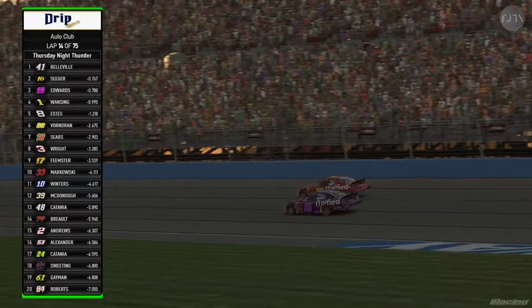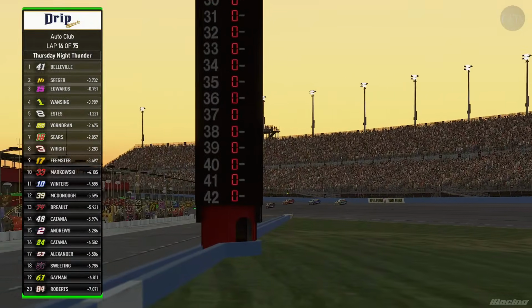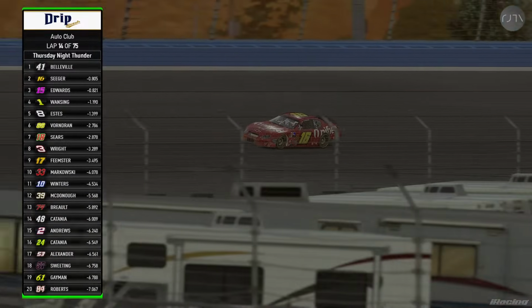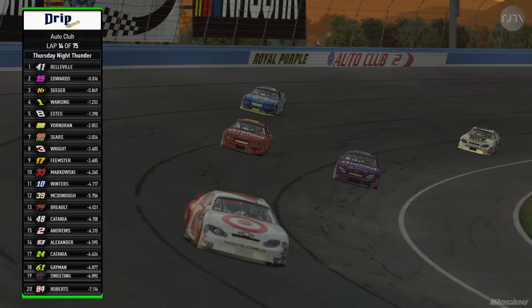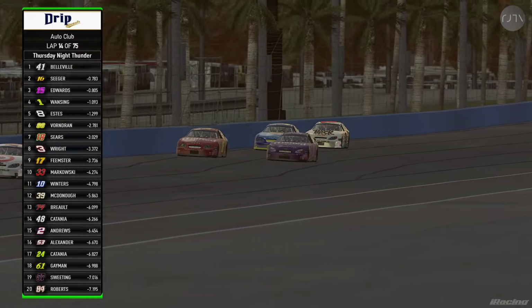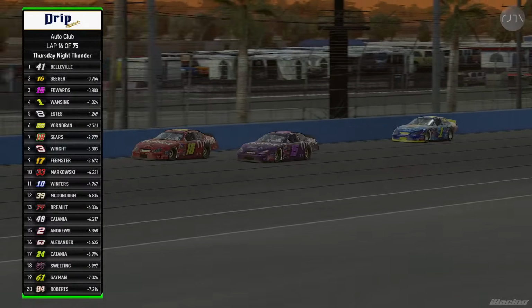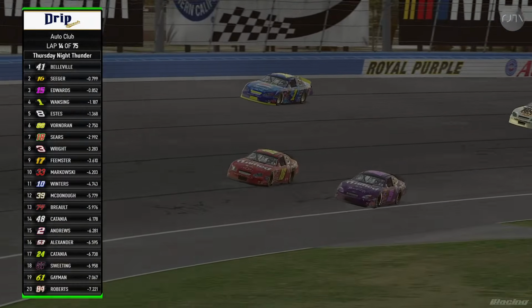Second place up for discussion between Matt Seeger and Aaron Edwards. At Chicagoland last year, Ryan, he finally got that itch scratched. He won his first TNT race. And what, some 15 weeks after you won, was it last year you won the season opener at Daytona? Yeah, got me a win.